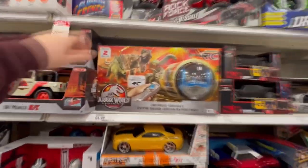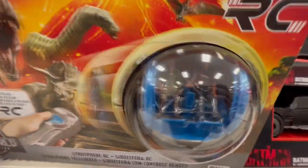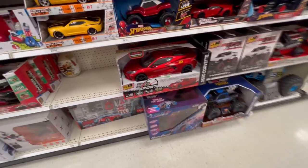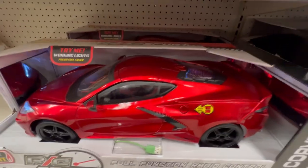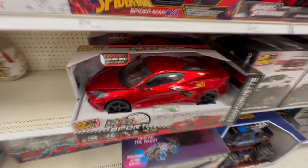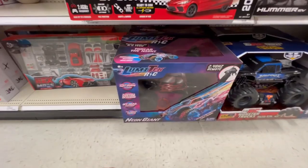This is cool. Jurassic World Legacy Collection RC Gyrosphere. That is really cool. It's got the little guys inside, and then you can drive it around with a little controller like that. Here's an RC Sport full function radio control car. Wow, that's super cool. I love remote control cars. Working lights.